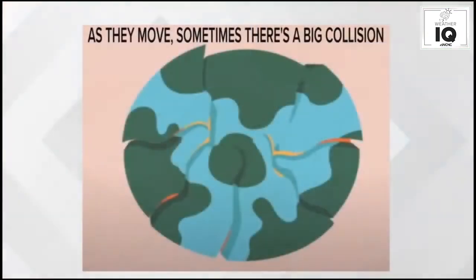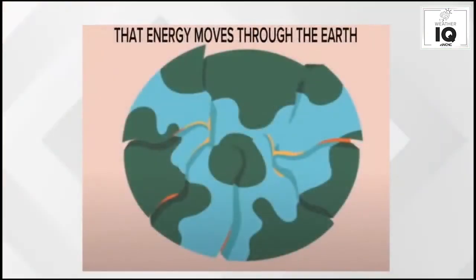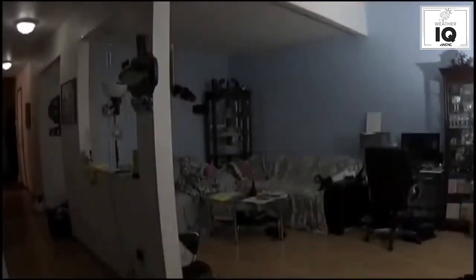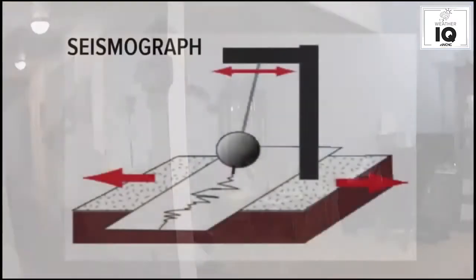That is a lot of energy. There's a big collision as that energy moves through the earth. That is an earthquake. Look at that right there. Really, really scary, isn't it?